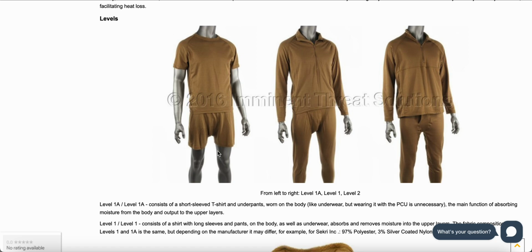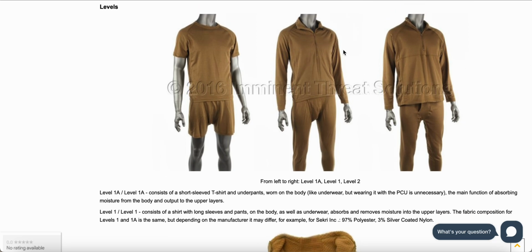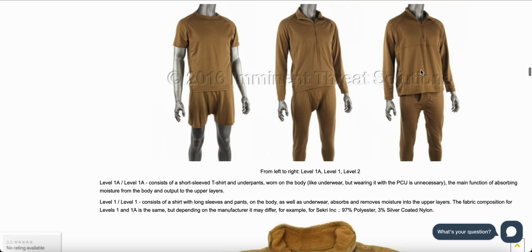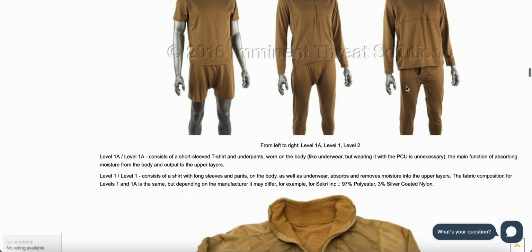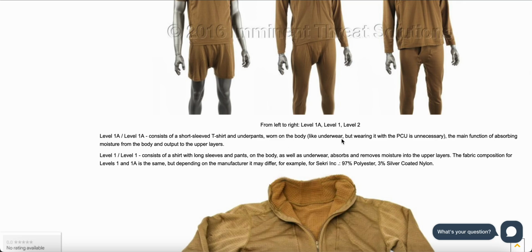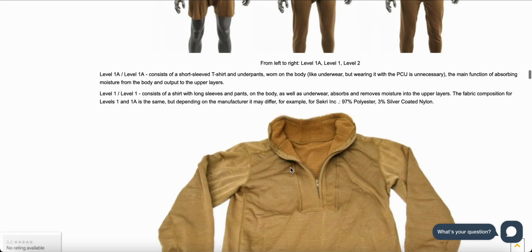Your level 1A, you have your t-shirts and underpants, t-shirts and boxer shorts. Your level 1 will be your long sleeves, so that'll be like your silk tops, your silk bottoms. Your level 1 and 1As will probably be very similar, silk weight maybe, might have some pockets on the level 1A, and you might have some heavier compositions on that. So it says on here, long sleeve shirt and pants as well as underwear absorbs and removes moisture, and then transpires those into upper layers. And then 1As are the same. It just depends on the manufacturer.